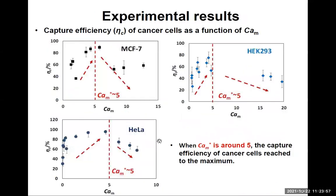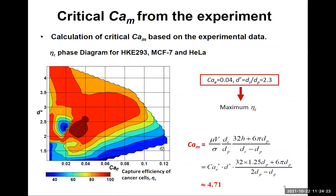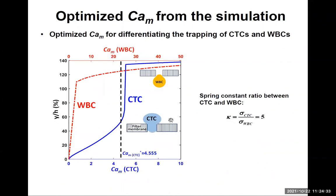So of course we demonstrate this with different cancer cell behavior. We always identify some critical CA. CA can really optimize the capture efficiency for different cancer cell lines, MCF7, HEC, and 293 HEK cells. And then again, with this, we are able to really optimize this, and also create a phase diagram, right? So here, X is CA, and D star is our cell size normalized with pore size, so that we really can see some interesting things.